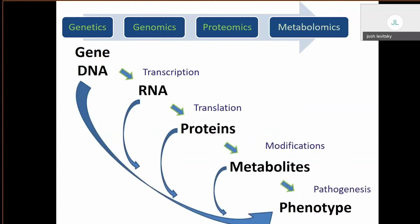I think it's important to think about biomarkers in terms of omics, and really this is where the field has progressed significantly in the last 10 years, more in other organ transplants, but liver is catching up to this. And so some of the terminology is important.